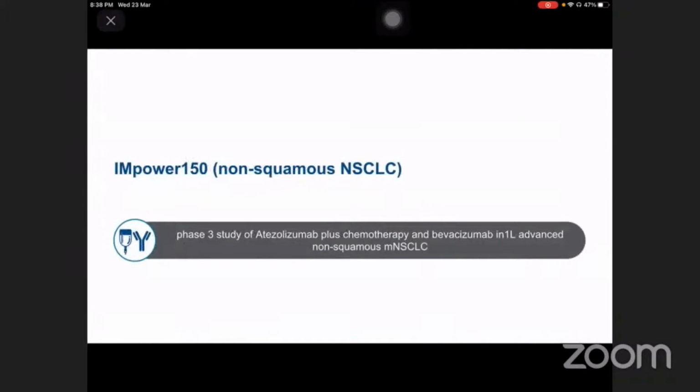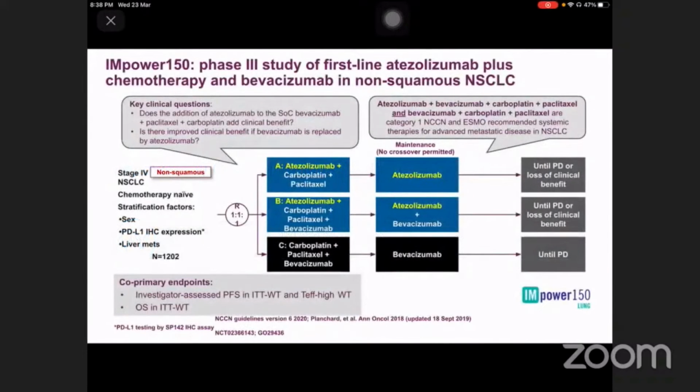Coming to the second study, IMpower 150. This is mainly non-squamous, whereas the first one included both non-squamous and squamous. Here they tried to find out how beneficial the addition of atezolizumab was to the already standard of care, that is Bev plus chemotherapy, in patients with non-squamous metastatic non-small cell cancer. Again, it's a phase 3 study: all non-squamous stage 4 non-small cell lung cancer, irrespective of the Pdl1 status, which is important, and without any mutations, EGFR ALK negative.